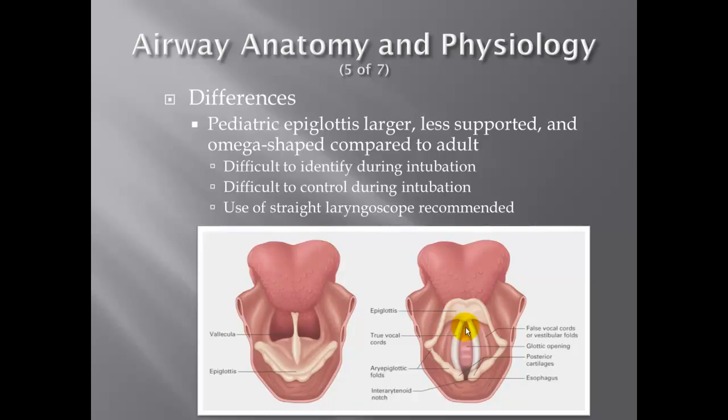The false vocal cords. This is your glottic opening here. It's smaller in size. An adult airway is the size of a dime. The pediatric airway is one third that size. So you're hitting a smaller target, and it is more anterior.